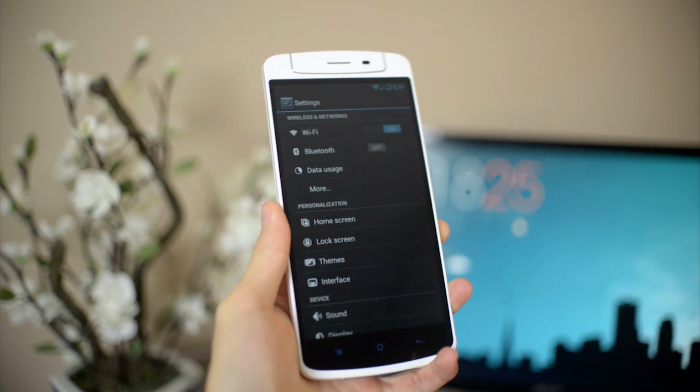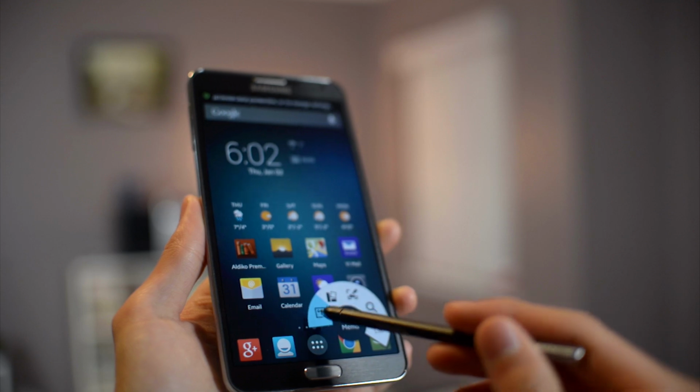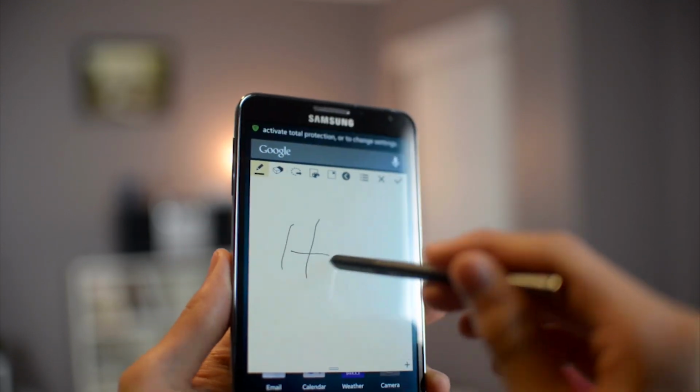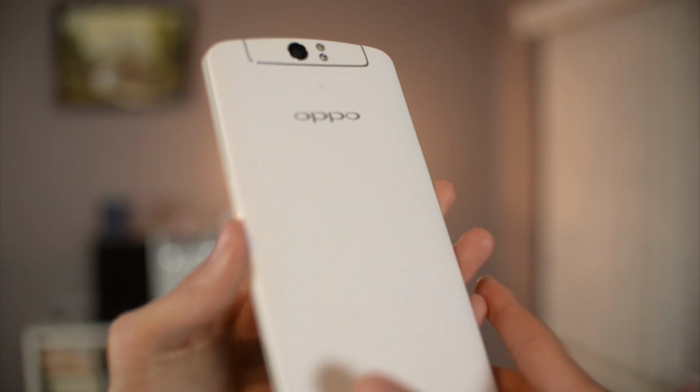On the Samsung Galaxy Note 3, of course, the cool feature here is the S Pen. I find it quite useful for taking notes. If you're a student like myself, it's really easy to take notes using Action Memo and different ways to conveniently take notes. Now let's move on to the battery life.